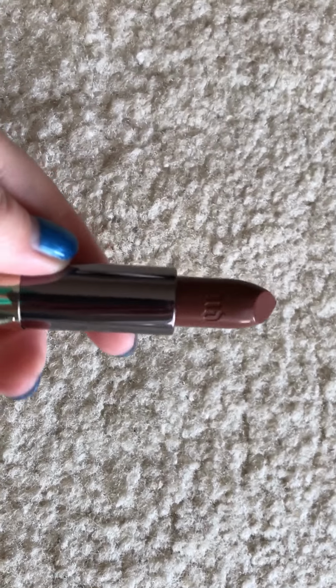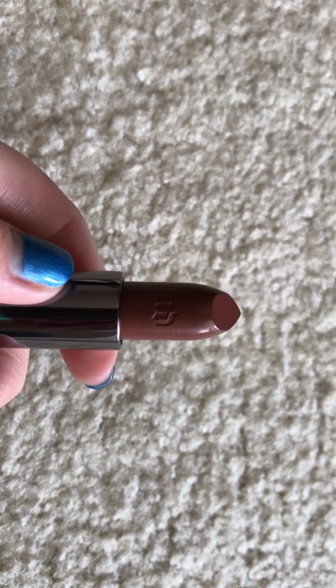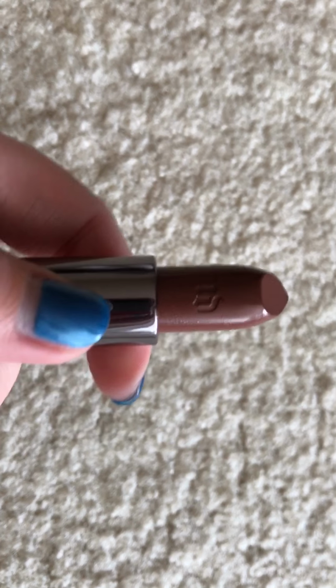This is the shade 1993, like I said. And as I said, you can see a trend here. I like these brown, mauve-y, like 90s nude lip shades. This is like my color. Like if I could have a lipstick named after me, it would probably be the brown, dark brown nude shade.